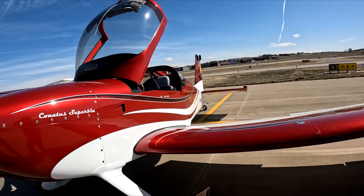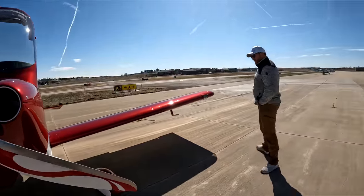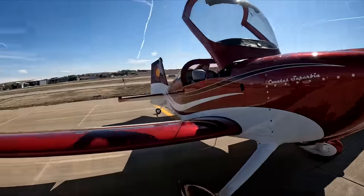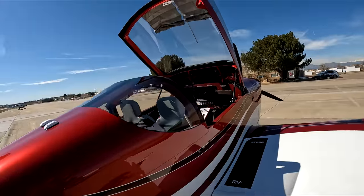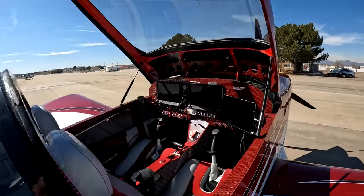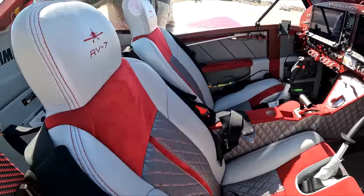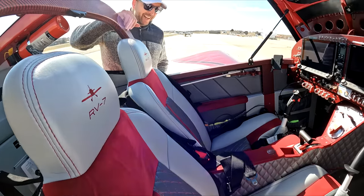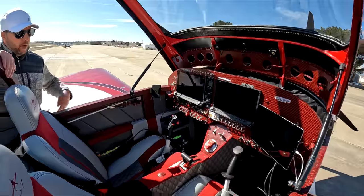So I mean, obviously the exterior on this is gorgeous. Let's check out your interior, because to me that's probably another work of art in itself. So this right here is probably my favorite part about this plane, is this interior. I mean, we got diamond stitching that looks like something out of a Mercedes AMG. Pretty close. So this was a long process.